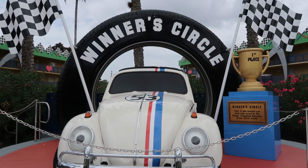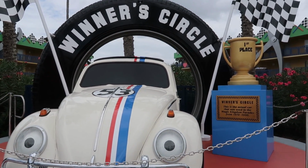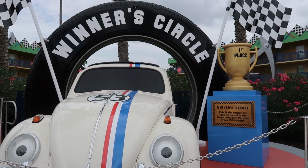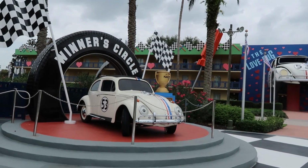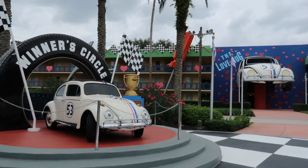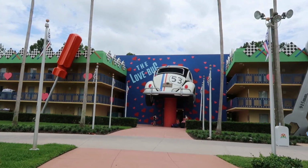Oh, okay, so this sign is stating that this was the actual car that was used in the Magic Kingdom parades from 1978 all the way to 1990. That's really cool. So we've got full-size Herbie, regular-size Herbie, we've got gigantic front Herbie, and we also have gigantic back Herbie.